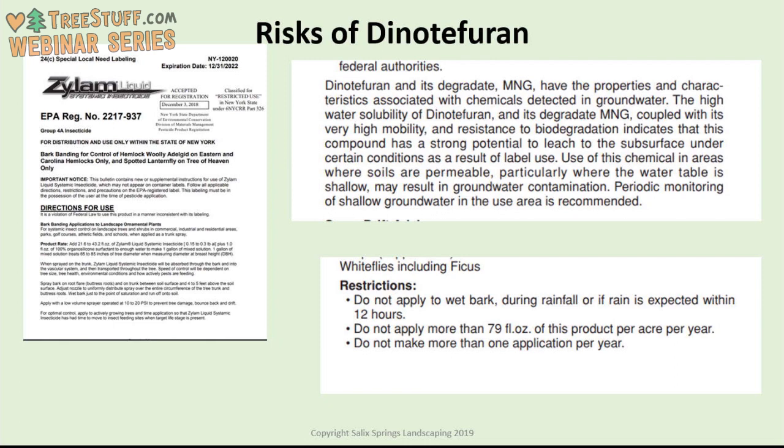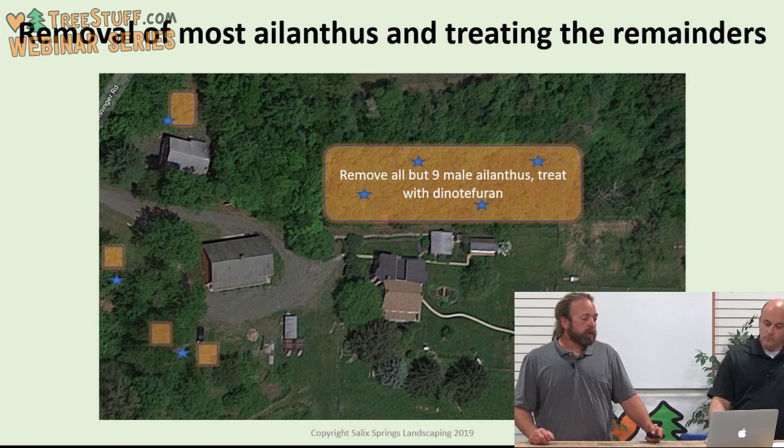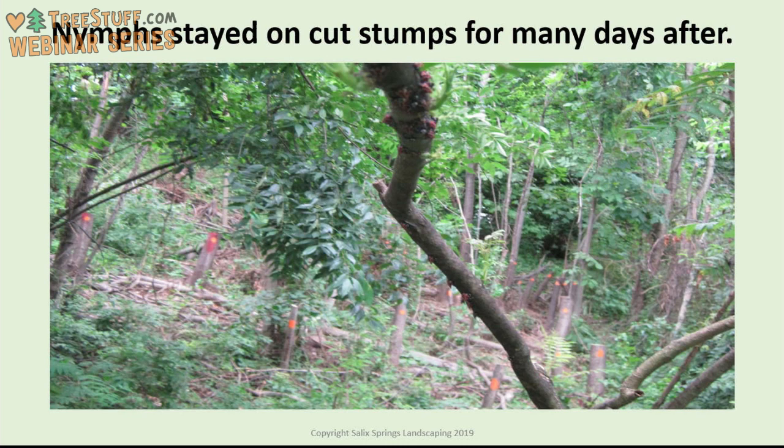So that trap tree ailanthus method, we've done this for a couple of customers, and what we did was we went in and removed ailanthus, all but those 9 blue stars on there. Treated them with dinotefuran. That's what the hillside looked like. You can see the red painted dots up the hillside, and that's how we kept track of our trees. Went back, ailanthus, you have to use an herbicide to take the roots out. We went back, treated the stumps with triclopyr when we finished clearing. We treated those trap trees.